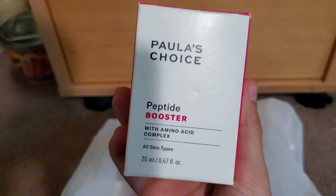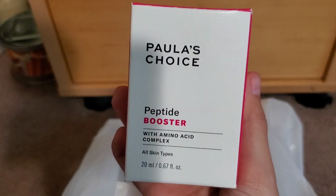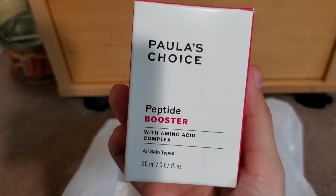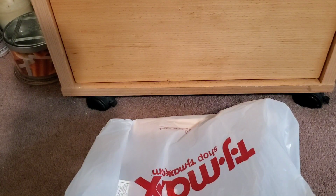Okay, I guess she got another one and I forgot, but it's just another Paula's Choice peptide booster. And the reason why this is at Marshalls slash TJ Maxx, I believe, or she told me, is that they changed the packaging. So I think they're getting rid of all their old packaging style, very similar to when, for example, Bad Habit went out of business and they put all the products there, or for example with Skincare by Hiram, his line is no longer sold in Sephora, so they got rid of all the old packaging.